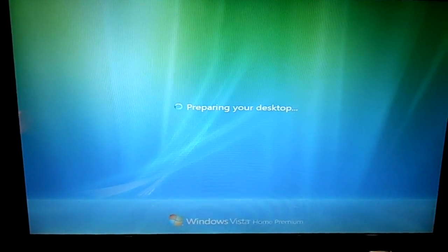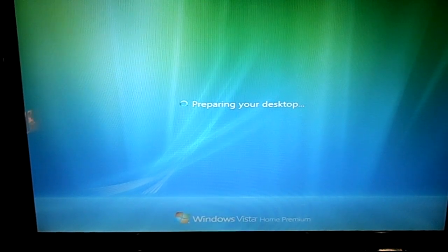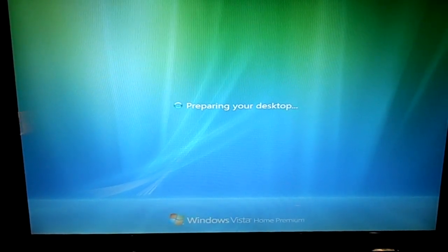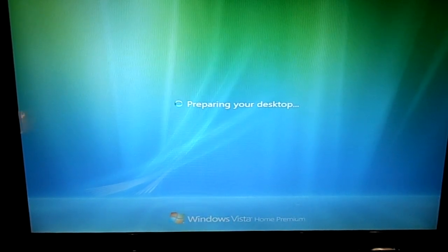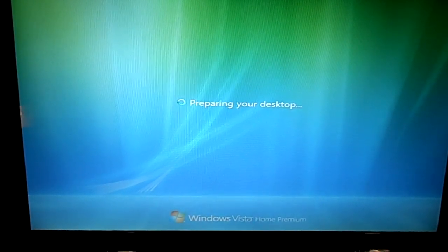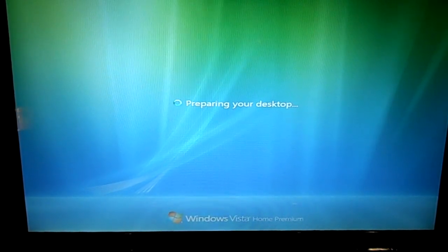Okay, this Dell Inspiron's coming back up now. It's just about done after I put in my time and date and agreed to the software. It's taken about 3 or 4 minutes. Now it says it's preparing my desktop, so it shouldn't be long now. As soon as I see a change, I'll be back.